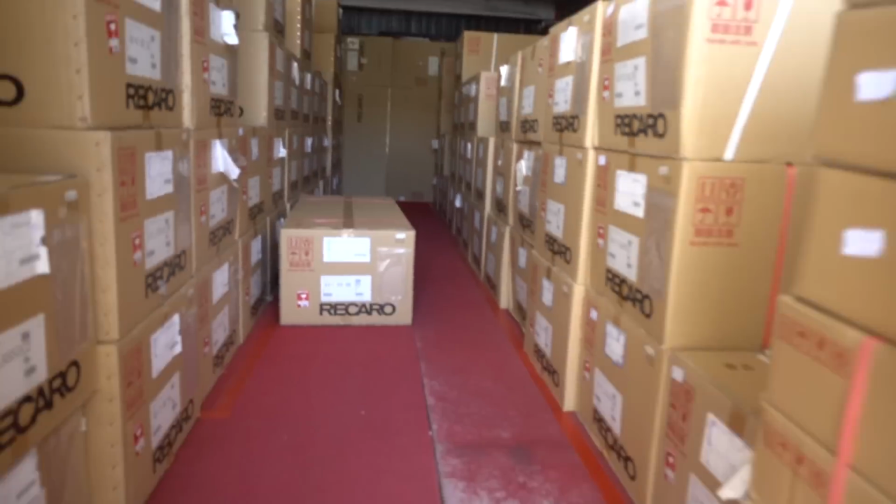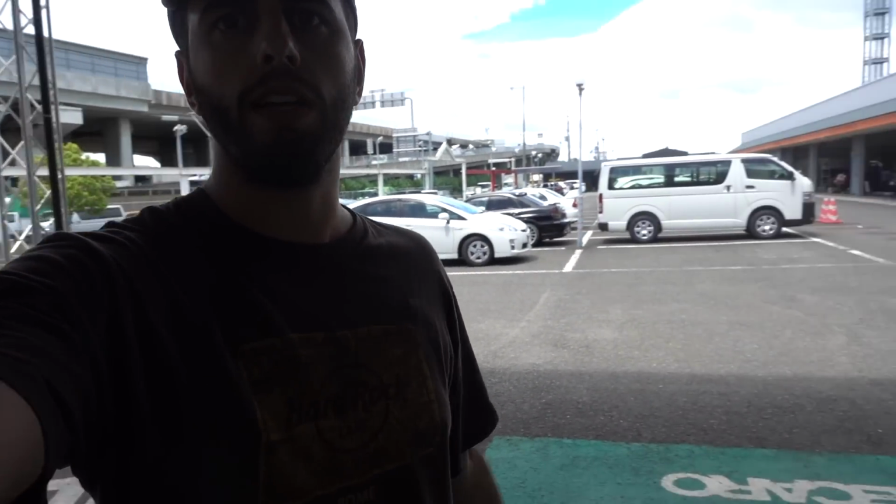So another random fact about Trial is that they're one of Japan's few Recaro resellers, and they actually do a few collabs with Recaro. There's some seats inside that are Recaro and Trial Tuning Spirit branded. They're pretty cool. But because they are one of the few resellers of Recaros around, they've got this massive facility here that ships out Recaros everywhere in Japan. Pretty sick.